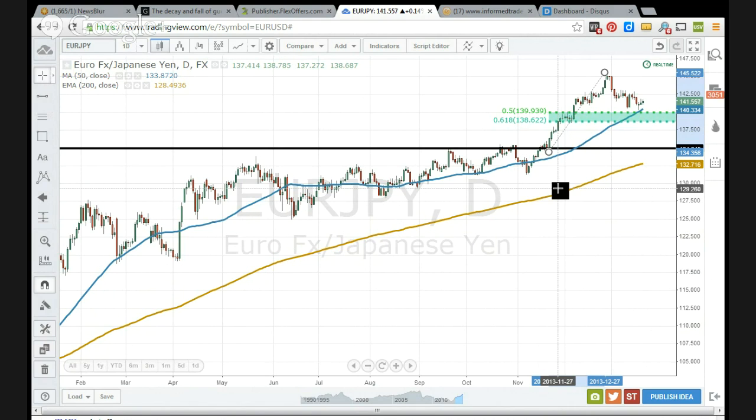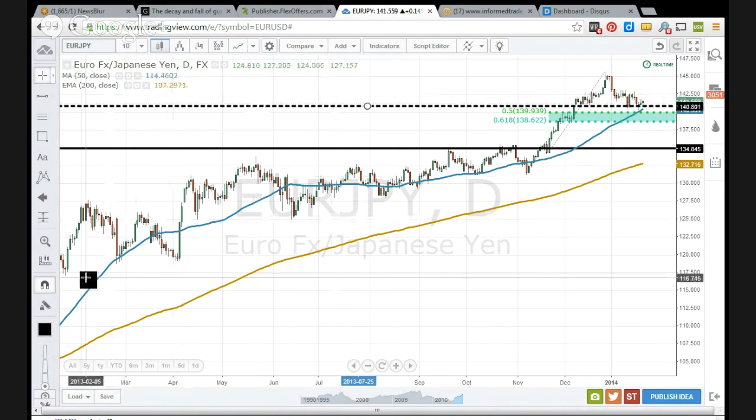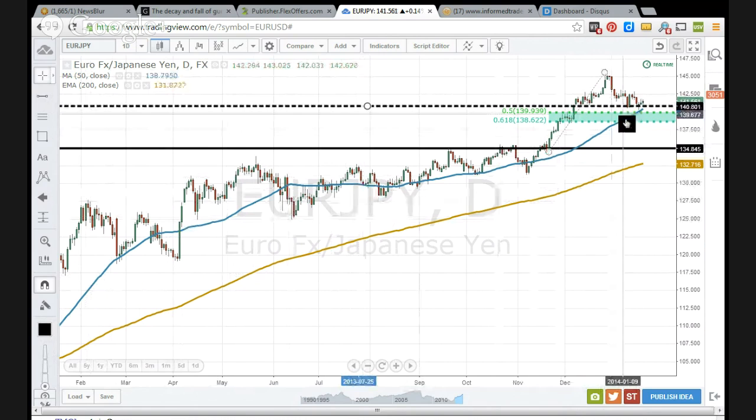Let's come back to this. I still would like to see a bigger fall, but we have had a 50% pullback. You could argue that this is support. Let me just draw a line. You could argue that support has been established here. So, yeah, this may be interesting. I still may prefer it at the 50 simple moving average here. We'll see. We'll come back to Euro Yen. I may place an order on that.